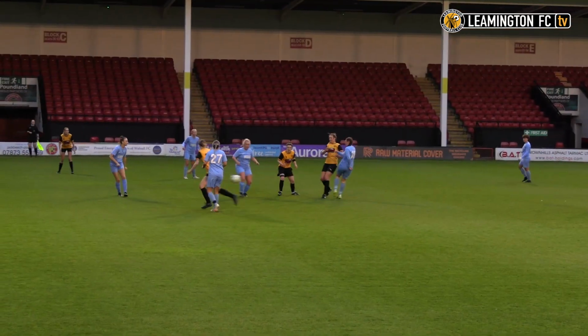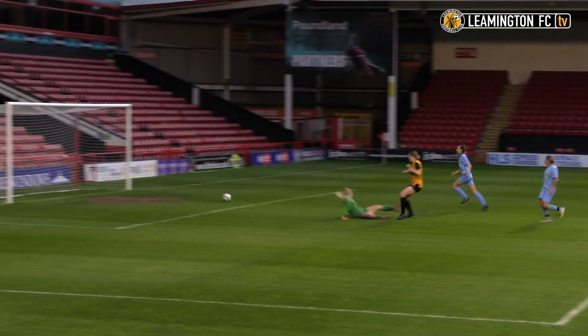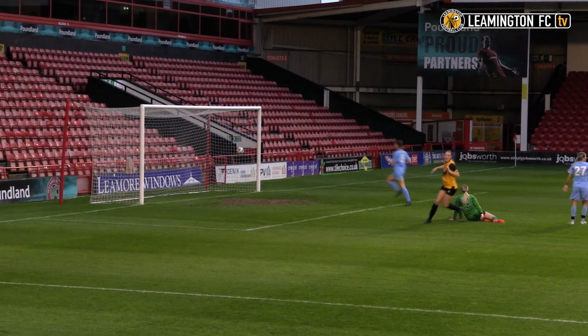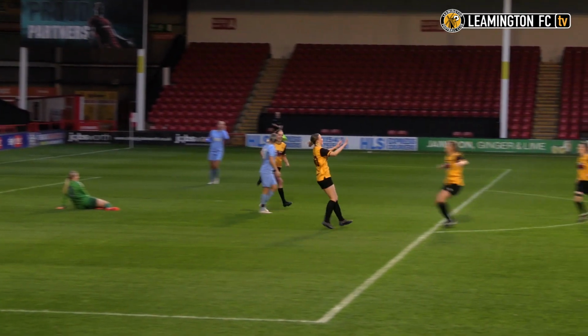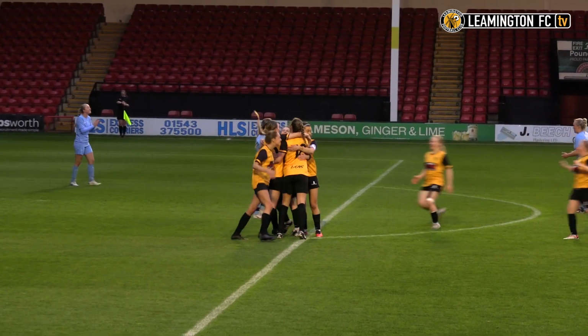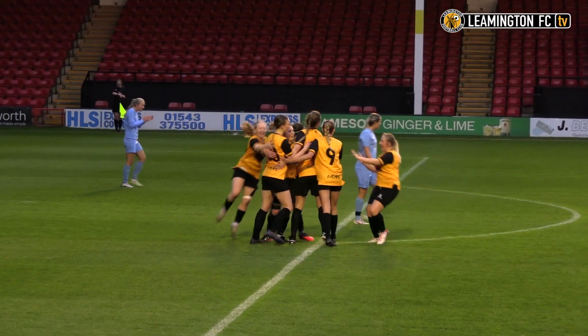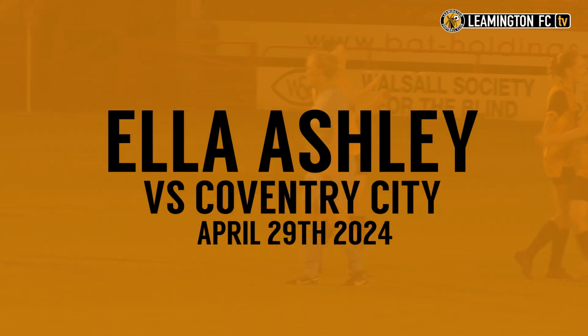It's only taken them 6 minutes, and it's Ella Ashley's sixth goal of the season. Well taken. Coventry dawdled on the ball inside their own half. It freed up. It fell through towards Ashley, and she wasted no time to slot it past the onrushing White. Yeah, an excellent finish from Ella Ashley there. Just joined us this season. A finish of somebody that's been playing many, many years there.